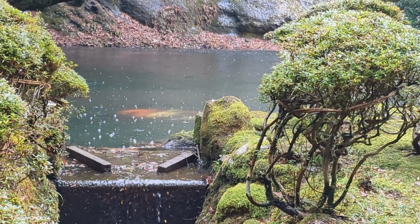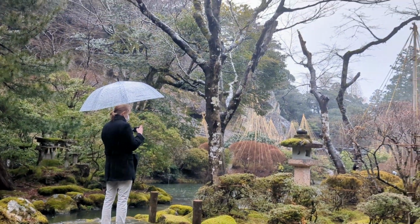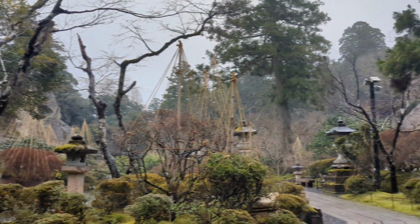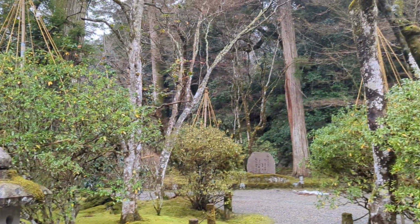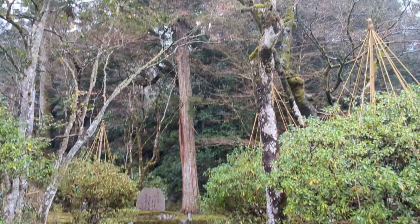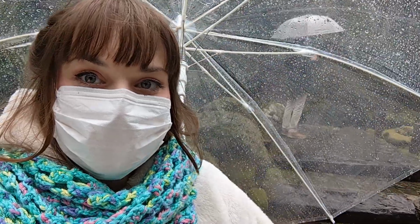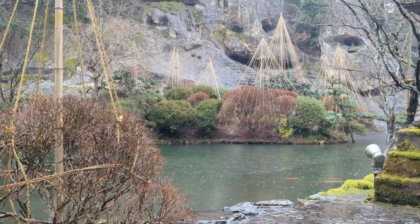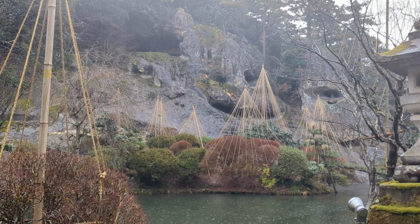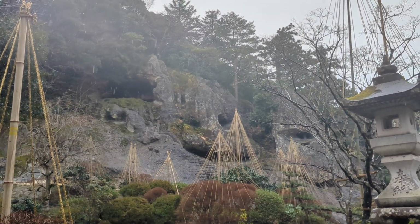They called and they wanted to know which time we would be arriving to the ryokan, or to the station near the ryokan. So I told them an estimation of the time when we would be there, and they told us that they would be coming to the station to pick us up. When we got to Kaga, they came with a minibus or like a van, and they picked us up.